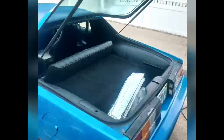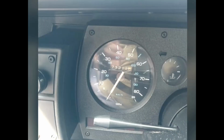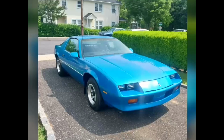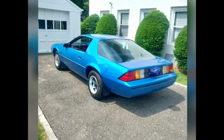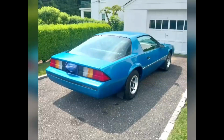Low, long, and dripping with 80s attitude. The interior is exceptionally clean, with nearly flawless carpets and seats. The tires are like new, and the body is free from rust and dents. That's thanks in part to the car spending much of its life in sunny Florida. The car comes with a clean Florida title and still presents very well, though the seller admits it could use a bit of detailing to really make it shine.